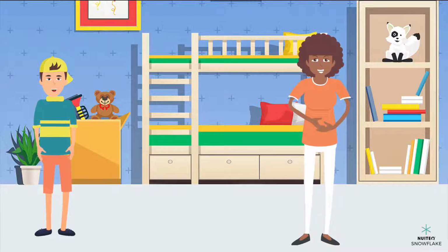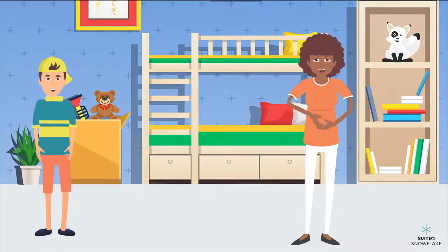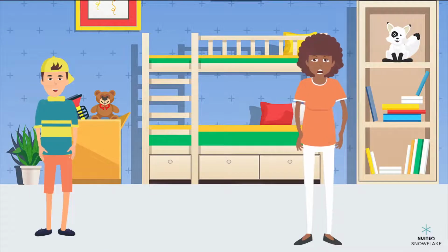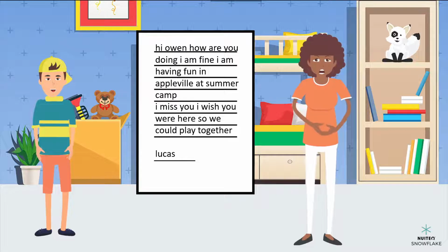Hi, Owen. What are you doing? Hi. I'm trying to read a letter that my friend Lucas sent me from summer camp. But it is difficult. Can I see? Sure. Okay, I see what the problem is. Lucas hasn't used any punctuation marks, and he doesn't use capital letters where they are needed.